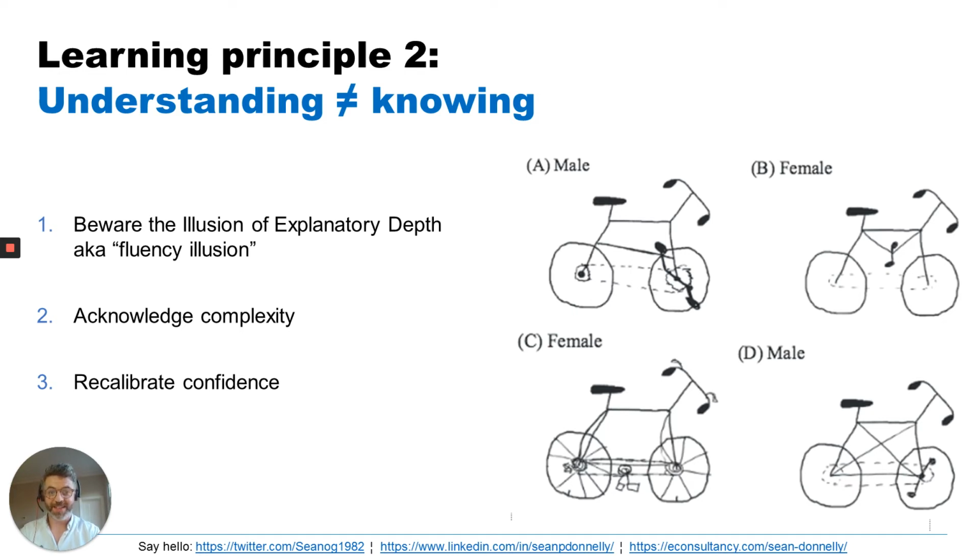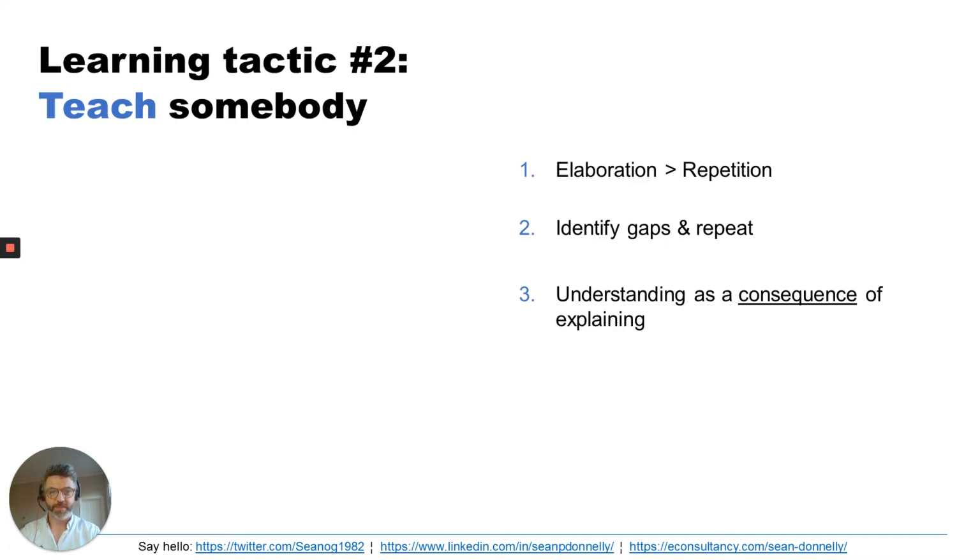What do we mean by that? It's an illusion that plagues people into thinking that they know things better than they actually do. And it can manifest itself in things like poor exam and poor work performance. And you can overcome the illusion of explanatory depth, or maybe let's call it the fluency illusion, by acknowledging the complexity in something. And when you can acknowledge the complexity, then you can recalibrate your confidence and be open to learning again or relearning that material.